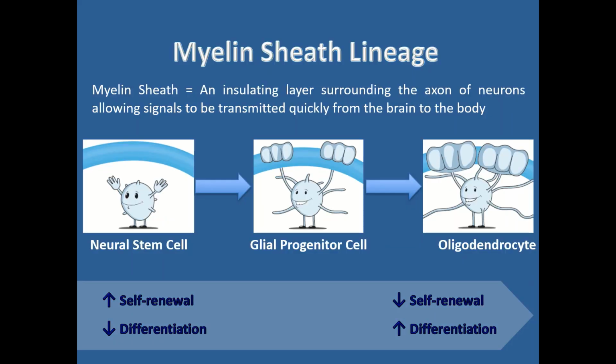And one you might not have heard about is a tissue in your body called a myelin sheath. It's kind of an outside layer on your neurons, and it's a protective layer that allows signals to be transmitted much faster when the brain sends messages to the rest of your body.